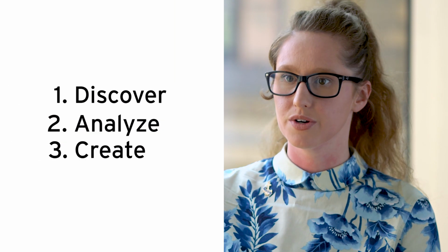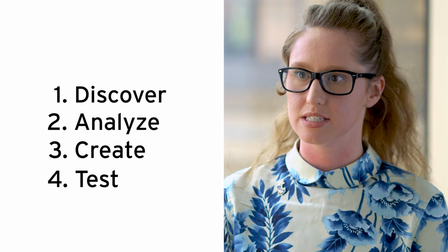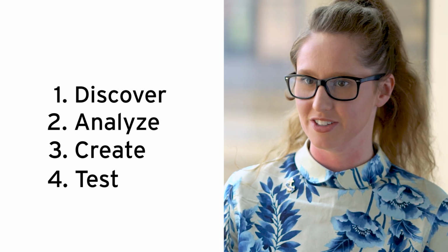And then what you do is you create. So you prototype. Go into experimentation, build something, take it back out to people, test it with people. So create is phase 3. In stage 4, which is the testing stage, human-centered design can come into play in a lot of different ways. But what you want to think about with a human-centered design testing phase is teasing out, again, the latent needs and the gaps between what people say and how they actually feel.